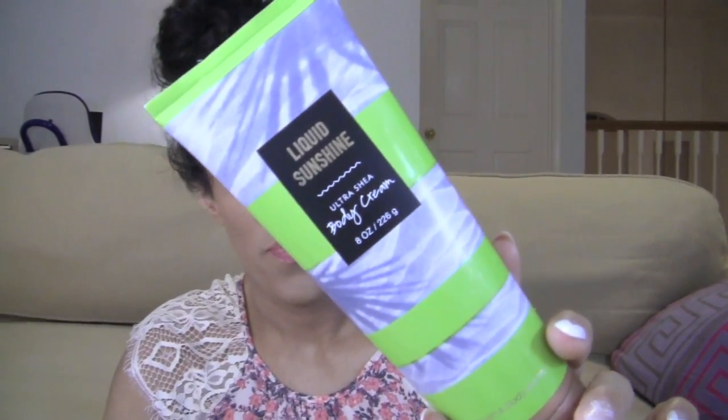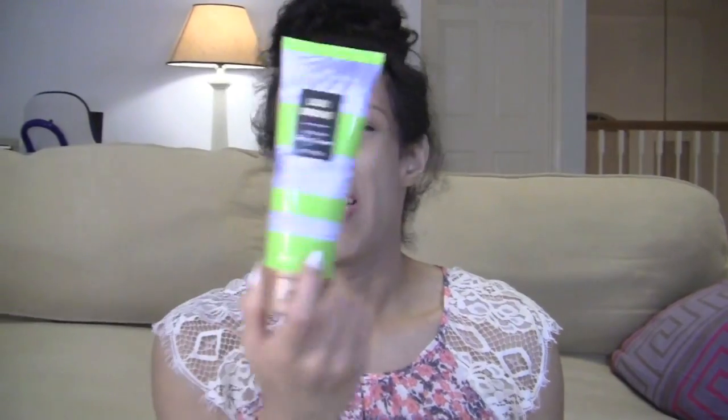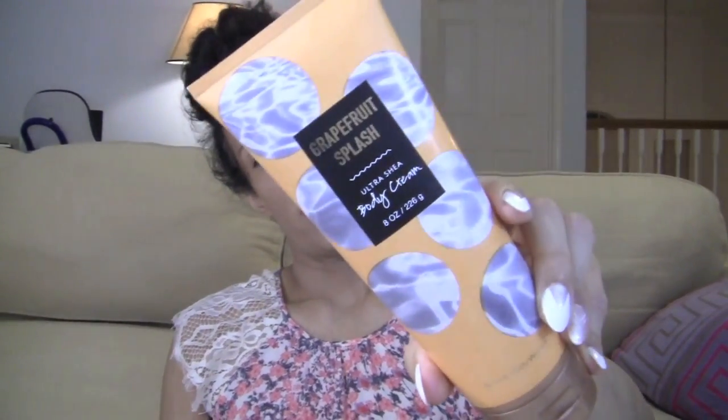This is the body cream, Liquid Sunshine. Okay, next one. Grapefruit Splash, my quick review. This one's a little better. This one, to me, doesn't seem too packaged. The keynotes are sweet grapefruit, sparkling mandarin, juicy pear, fresh basil, and pink pepper. This smells like a grapefruit. Actually, no, this doesn't smell like grapefruit to me. This smells like a creamy creamsicle. It smells good, I like it. This is more of a spring scent to me, summery, like a creamsicle on a hot summer day. Grapefruit Splash, I like that better.